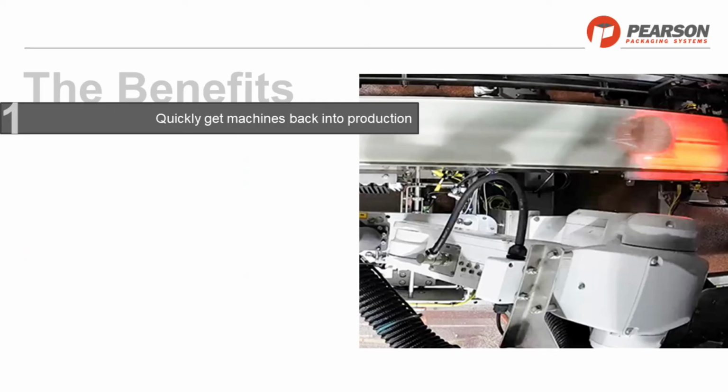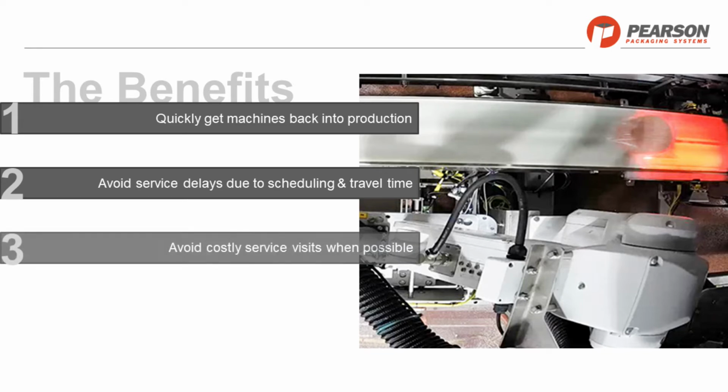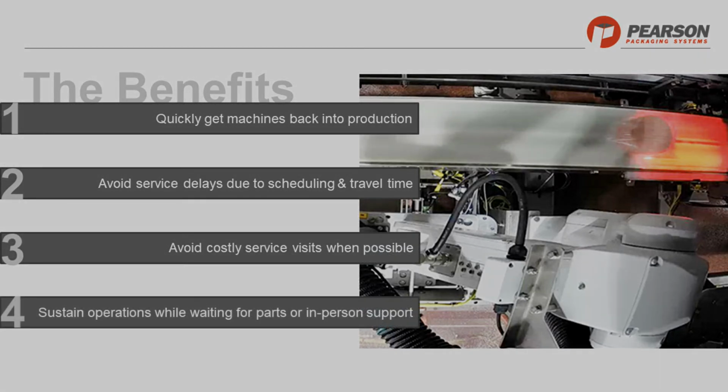Let's discuss some of the benefits of the remote service support. One, you can quickly get your machine back up into production. Two, you can avoid service delays due to scheduling and travel time. Three, you can avoid costly service visits when possible. Fourth, you can sustain operations while waiting for parts or in-person support.